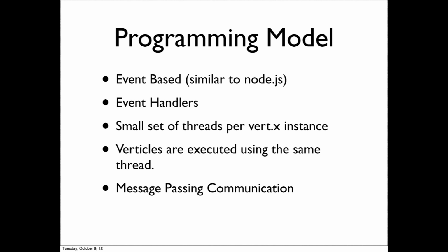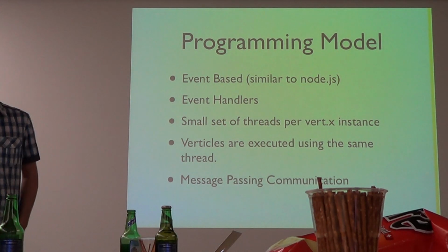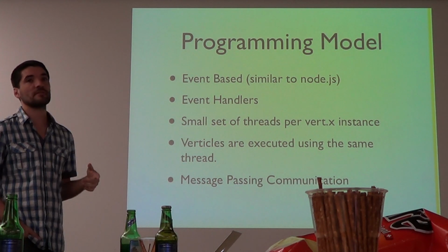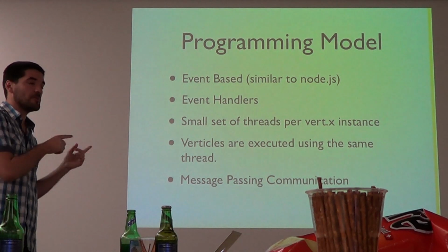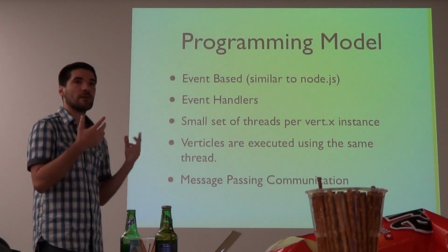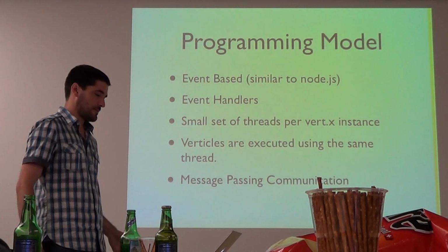As far as I was reading today and talking to Tim, you can actually isolate the classpath, so you cannot share static variables or anything in Java between verticals. So the data is really isolated. And the communication between the verticals, you do it via message passing. If you don't want to do message passing, you also have shared data structures, like shared sets and shared maps. But you cannot share mutable data, of course. It's all trying to be a high concurrency model that is as easy to understand as possible.